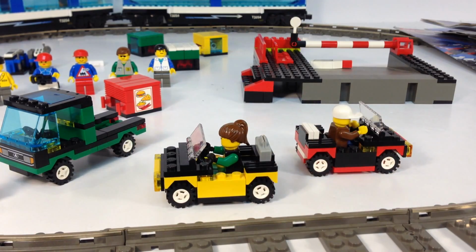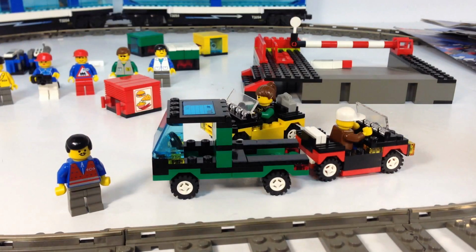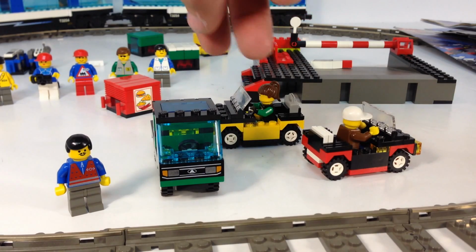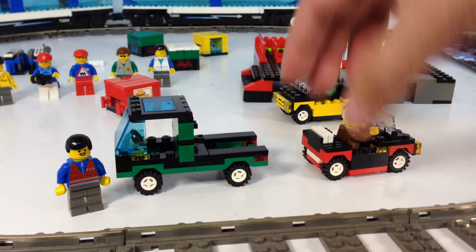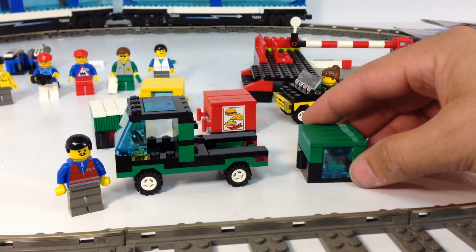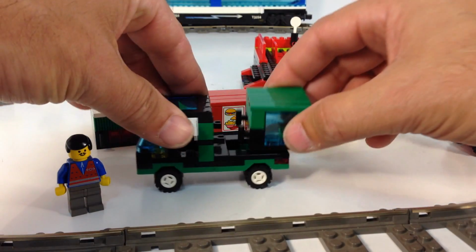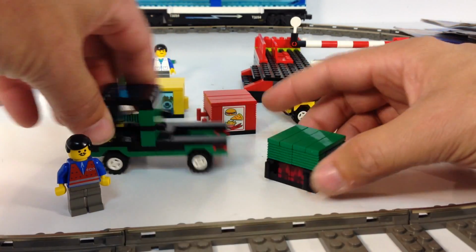Her car is pretty much the same, except it's yellow instead of black and red. And then the truck. This is the truck driver. He's got headlights there. That's what the back looks like. And the truck is designed to carry the different cargo. You got several different types of cargo. Try to show you all of them, and it fits up here, and they got these little connectors. You just click it in like that, and eventually you'll break the clips.